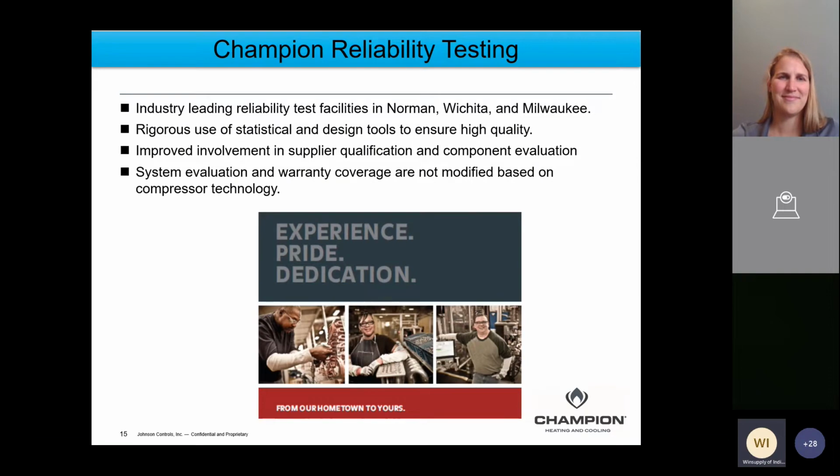And again, just to wrap up the reliability part of it, we've got those test facilities in Norman and Wichita and Milwaukee, and we use rigorous statistical and design tools to ensure high quality. We continually improve, and we get involved with our supplier qualification and component evaluation, and we continually evaluate warranty coverage. One more time, warranty coverage is not based on the compressor technology.